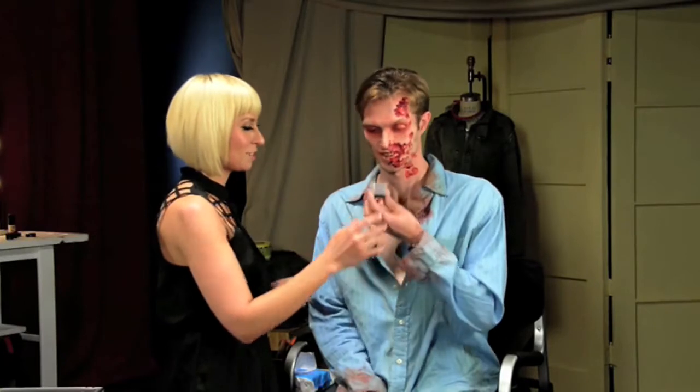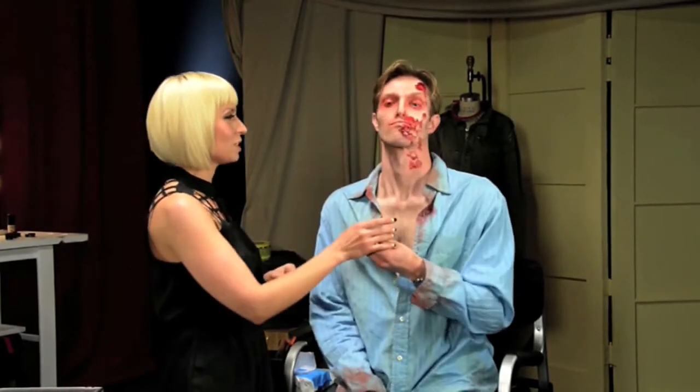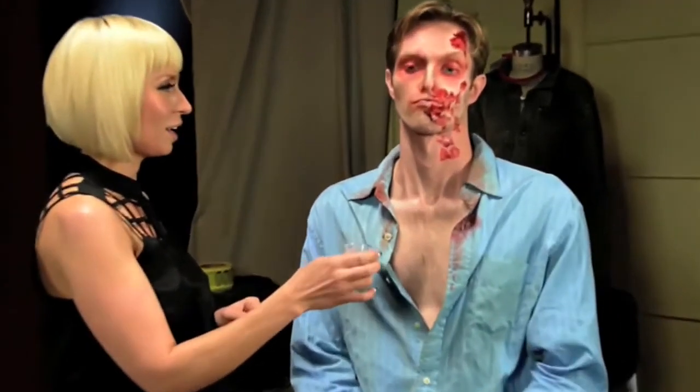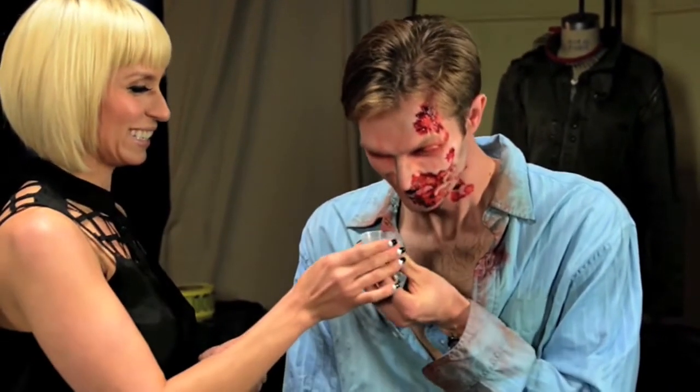So what we're going to do is have Marty swish it around his mouth just a little bit and spit it right back out into the cup, and that's going to create a really gnarly effect. There you go, Marty. Swish it around your teeth, your tongue, and you can spit it out when you're ready. All right. Smile for the camera.